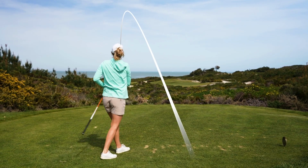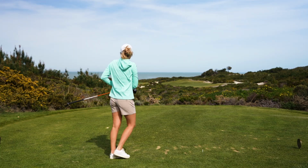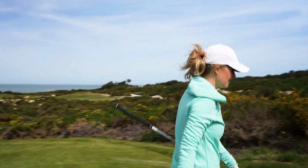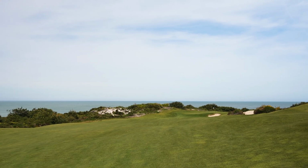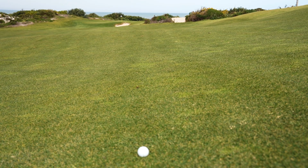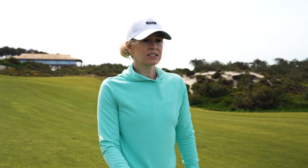Oh no, a little bit right there, but it's okay. Down the right-hand side, we're off and running. So I found a fairway on my opening tee shot, although it wasn't the best drive I've ever hit. I'm okay with that, and I've left myself 115 yards down to this flag. It's tucked in a tricky little position.